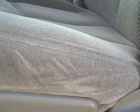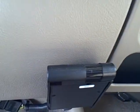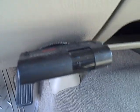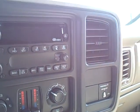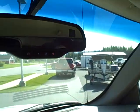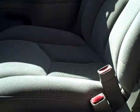Side seat bolster. Power seat on the driver's side. This does have an aftermarket trailer brake controller. Dual zone climate control. OnStar. Seat fabric. This premium cloth is also in excellent condition.